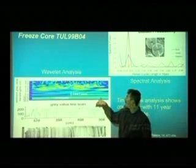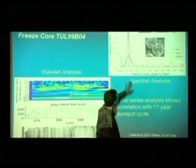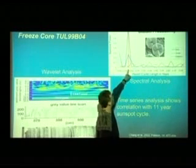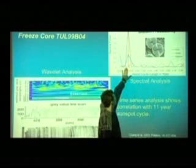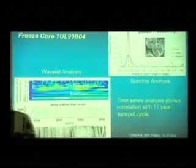But the big thing that was happening throughout this entire record was a 10 to 12 year cycle that was dominant throughout. And we picked up the same thing when we did a different type of time series analysis called spectral analysis. We recognized an 11-year cycle in the grain size that are washed in the wintertime, and also with the diatoms. And so they had the same 11-year cycle. So this was cool. We said, what's causing this 11-year cycle?